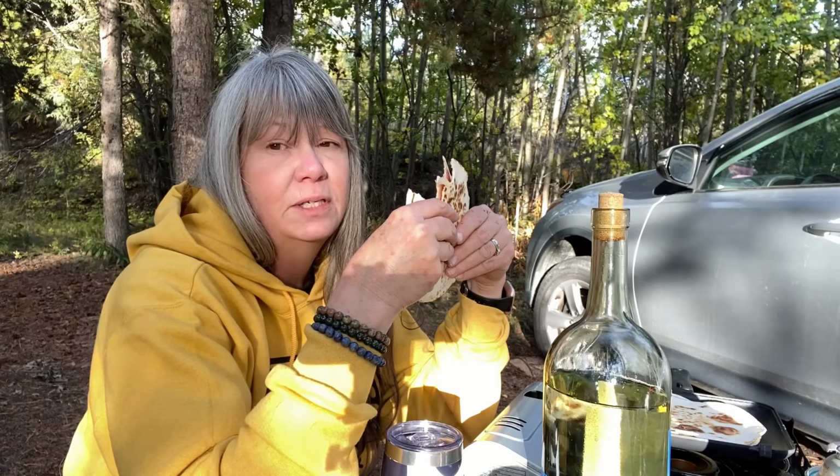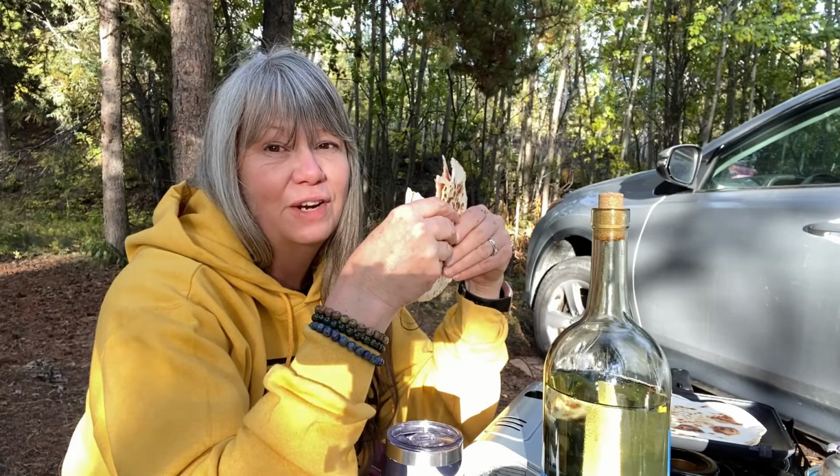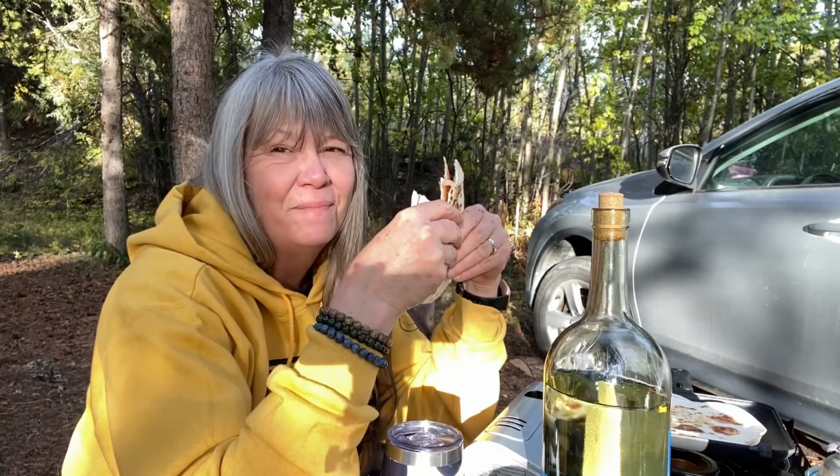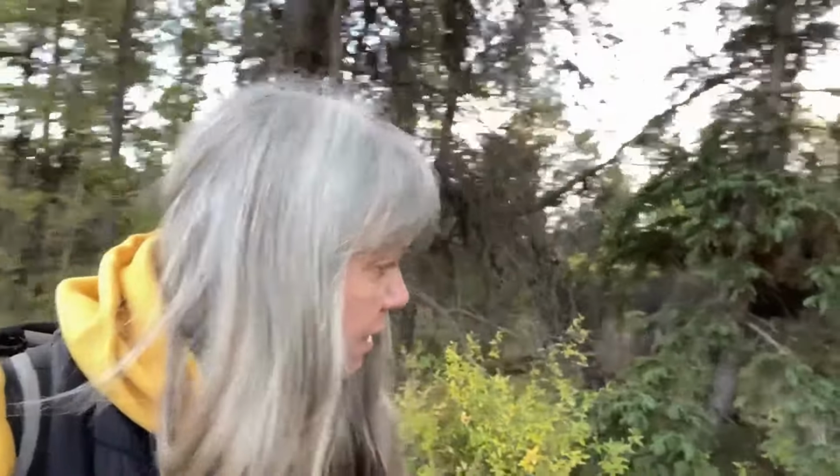As crappy as this campsite is, it's still very pretty if I don't look at the picnic tables and other stuff in the campsite. And the sun has come out. It's still pretty nice. So I'm just out taking the dogs for their nightly before we crawl into the car. It's almost 8 o'clock and it's starting to cool off quite a bit.